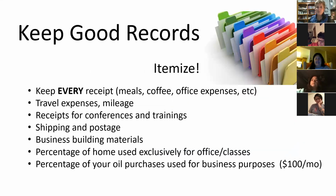Okay, so keeping good records, this is vital. You want to itemize and keep everything that you possibly can. This is an envelope full of stuff from my 2017 taxes. So you can see how thick it is. There are tons of receipts in here, but guess what? That's not the only one. I have another one as well. So I have all of my receipts in here.